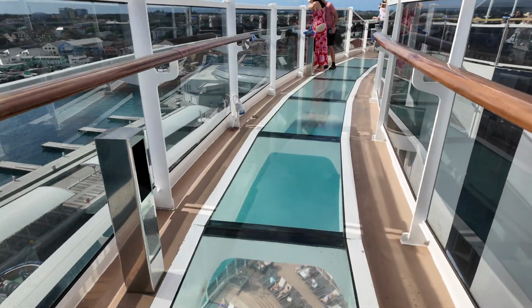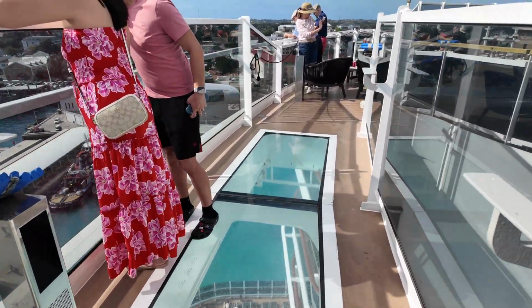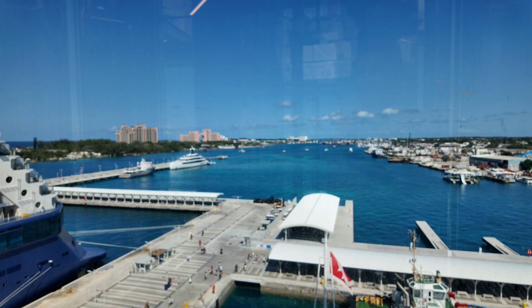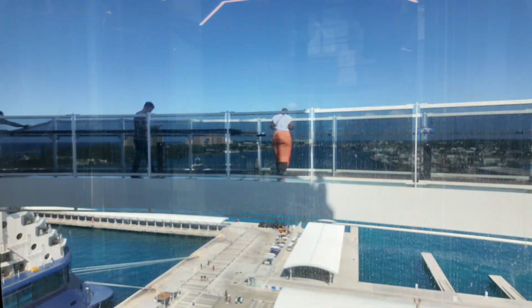But so you can see below, there's an infinity pool down on that deck. I believe that's deck 6, and it is pretty far down there. And another great part about this area of the ship are these panoramic elevators that take you up and down from those decks. Great views aft from these beautiful windows and the Bridge of Sighs.